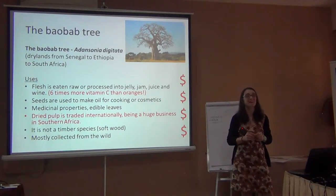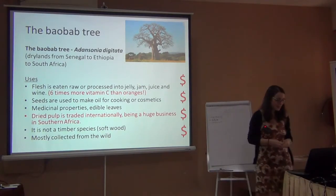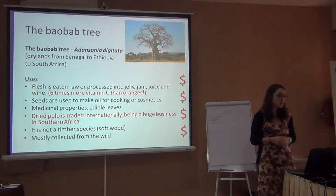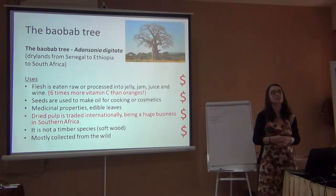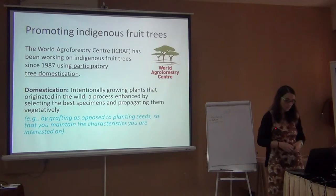I was so happy to find it in the supermarket. It's like, yes, it's even here. We conquered the goal with the baobabs. So, I mean, the point is, though, that it's still mostly harvested from the wild. So we also need to think about the sustainability of the harvest and the trade.